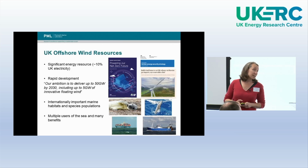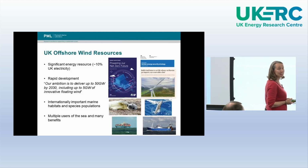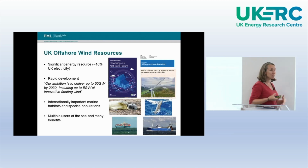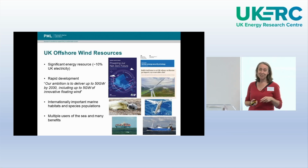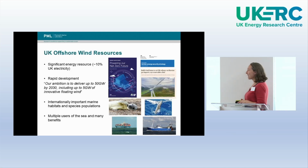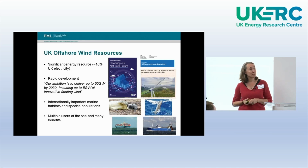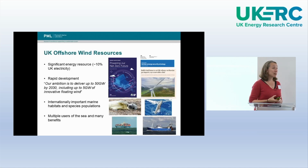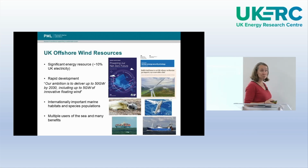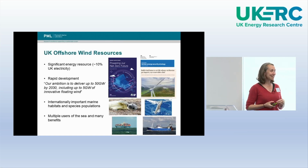Now, of interest, a lot of people seem to think there's actually nothing out there in the marine environment. Why do we need to worry? There's really nothing there, is there? It's just a big blue open space. Not the case. It's quite busy out there. For one part, there's a whole host of internationally important marine species and habitats. This may not seem particularly of interest to you. Birds and bees, fishes, not bees in the sea, obviously.